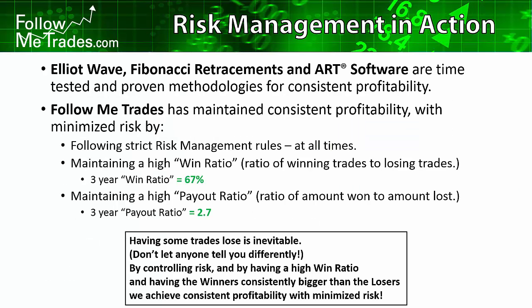These are time-tested and proven methodologies for consistent profitability, and I've achieved consistent and really good profitability in my own trading account. I've done this by following strict risk management rules at all times, by maintaining a high win ratio. So my 3-year average is 67% of my trades win, and a high payout ratio. So the amount that I win on trades is 2.7 times more than I lose on trades.